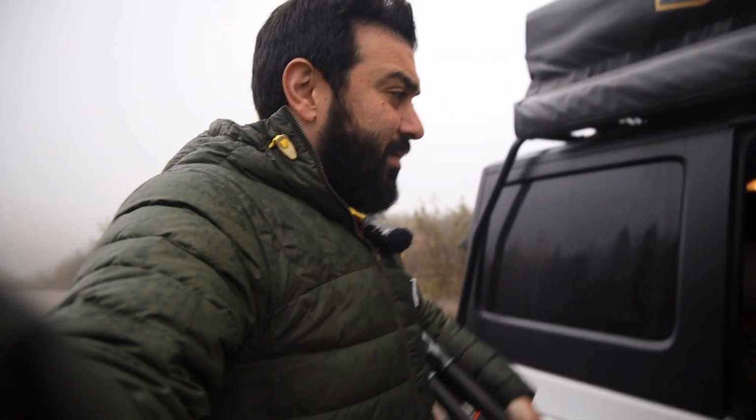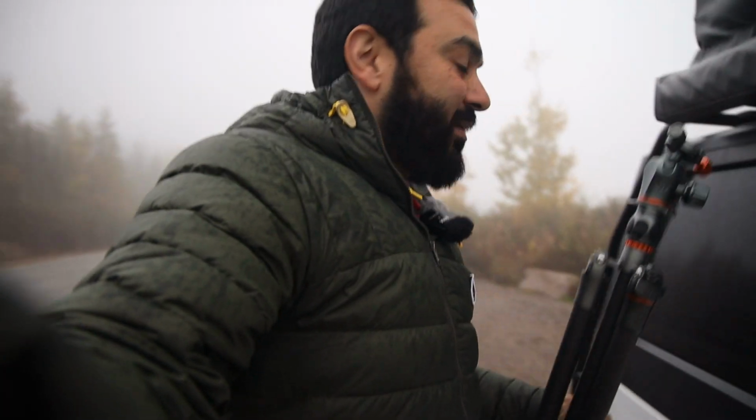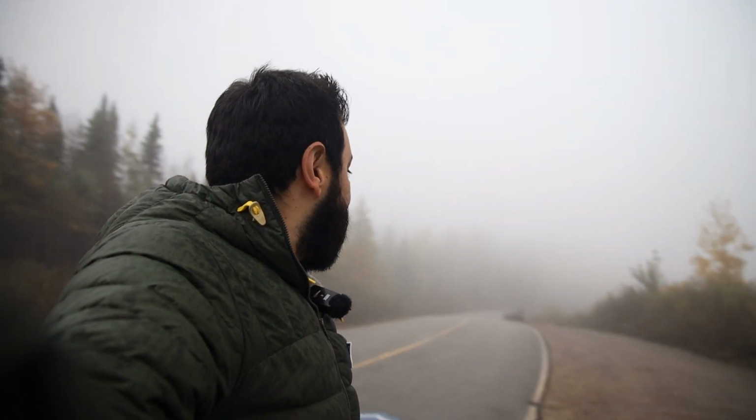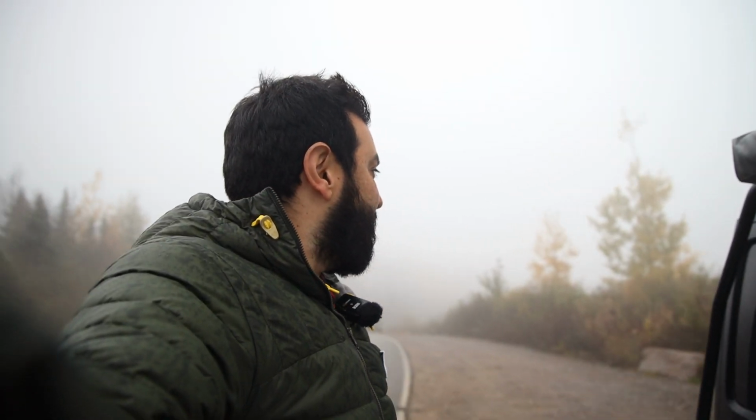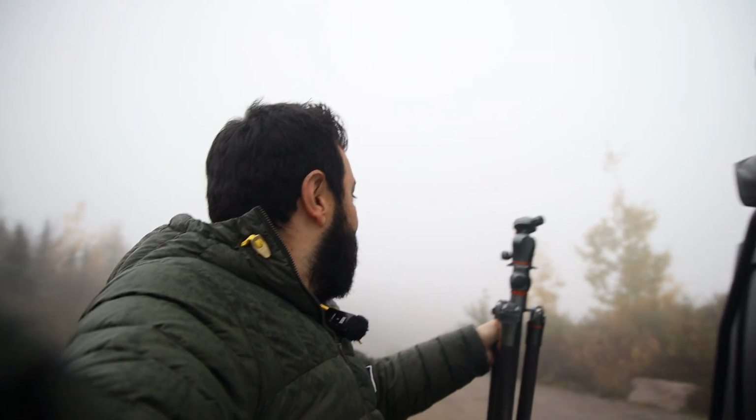The beauty of being free on the road is if one place seems like the weather is raining and pretty bad, you can just go to another spot. So this is pretty much what I did today. I drove from Fjord Saguenay to Grands Jardins, and this is one of my favorite parks here in Quebec. And as soon as I arrived here, I saw the mist hanging over, the views all over.